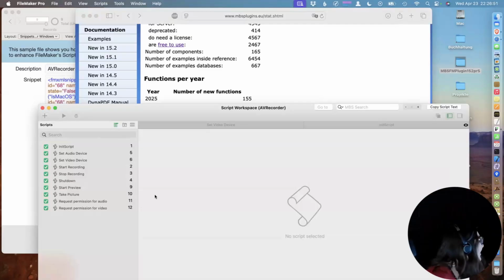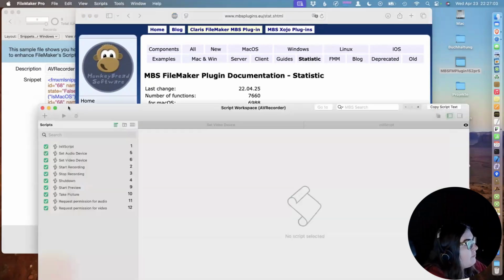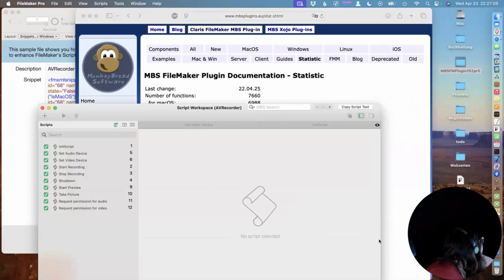I would agree. It is legitimately awesome. We use it constantly. Every time I go and open FileMaker, I'm using MBS for something, even if it's just as simple as searching in my script workspace for where I used PSOS last. I do that a lot.